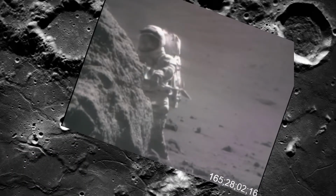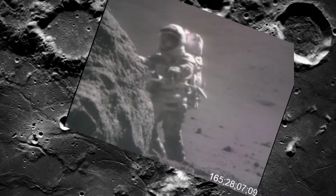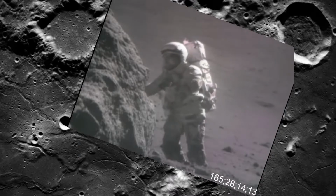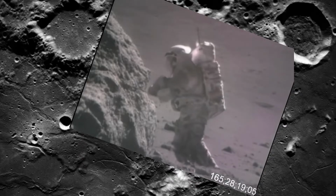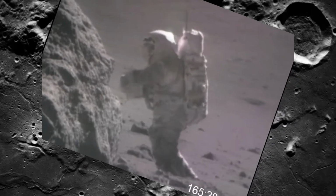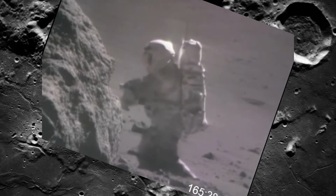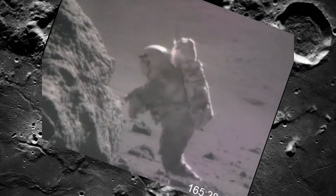Hey, Bob, there's a lot of manganese staining on a very shallow slope of a fracture here on one of the upslope blocks. I would assume it's just part of the talus picked up as it rolled down, but if it's worth sampling, you might think about it. Okay, Gene, if you can get that fairly readily, why don't you, you can perhaps just scoop it up with the bag.